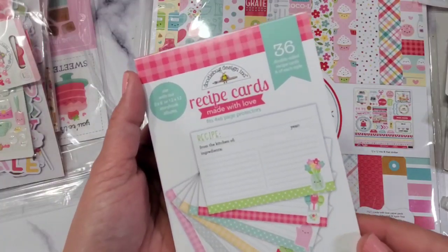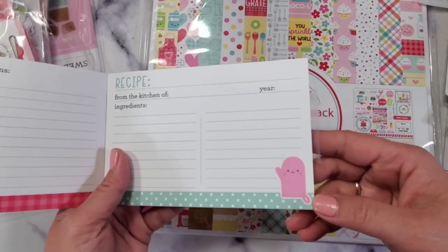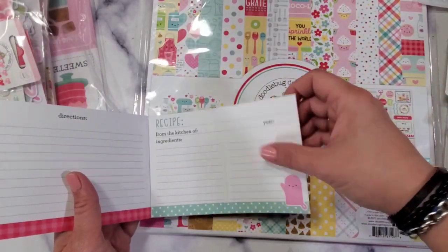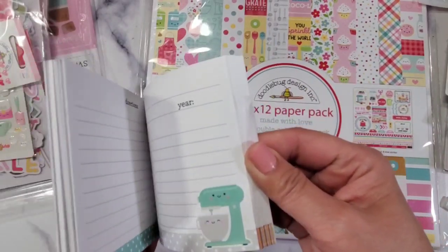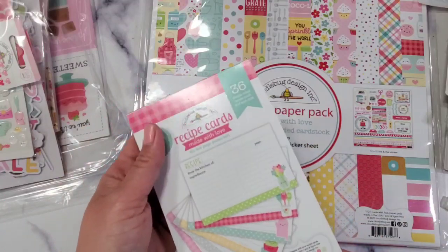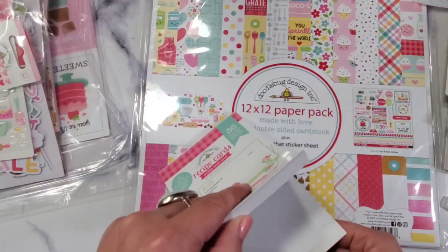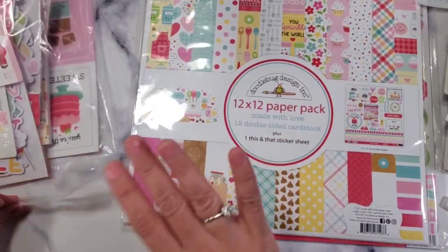Absolutely amazing. Recipe cards, look how cute. Every single one of them has a different character. Right? Come on, how can you say this is not cute at all? Gosh, this release is amazing. I think it is worth the wait, you guys.